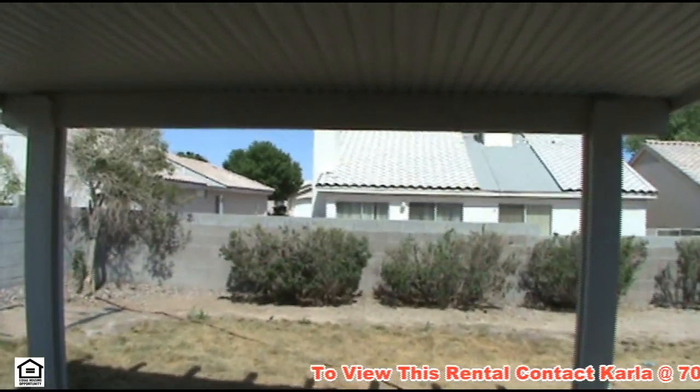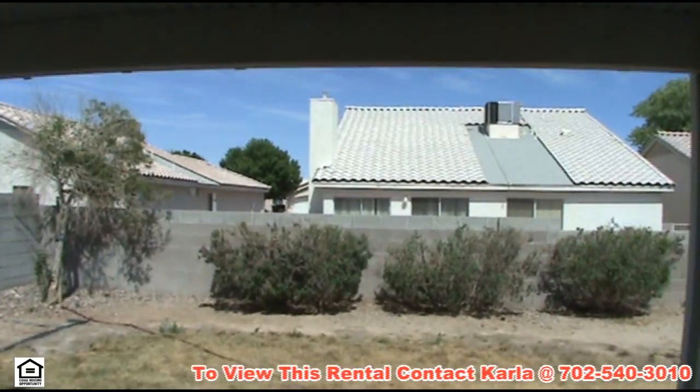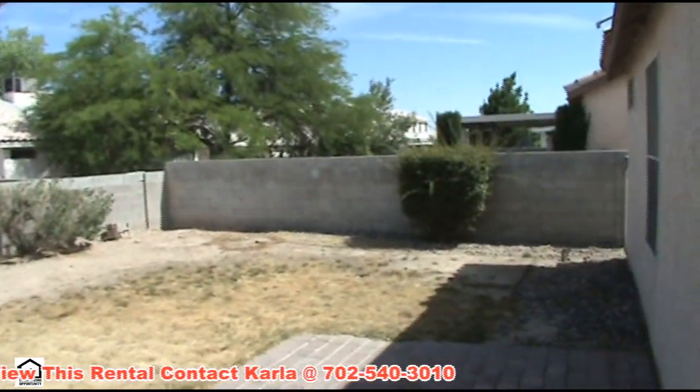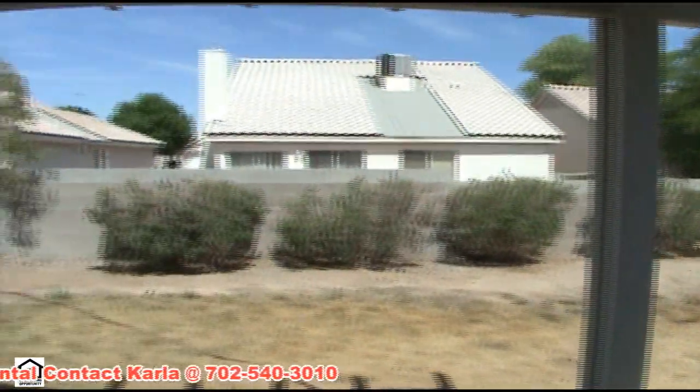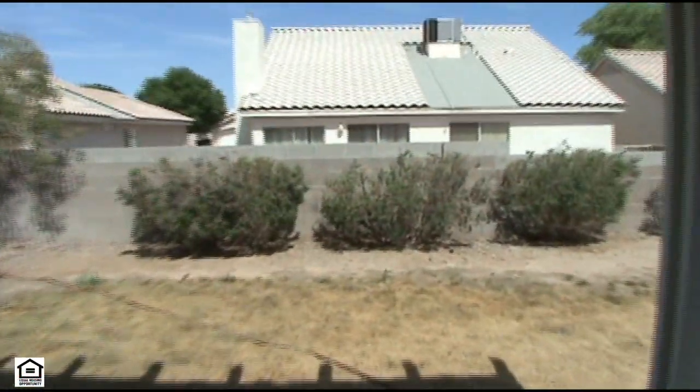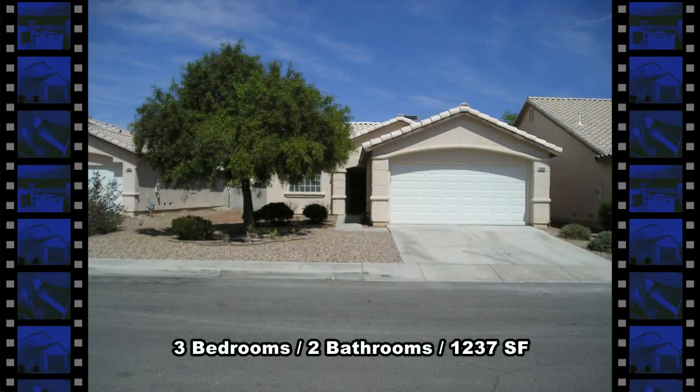The large enclosed yard has a covered patio. This home offers three bedrooms, two full bathrooms, 1,237 square feet of living space, and is available for rent.